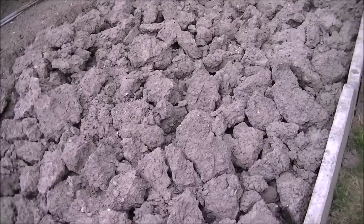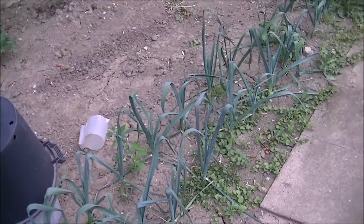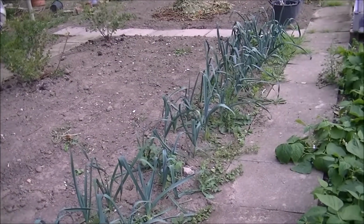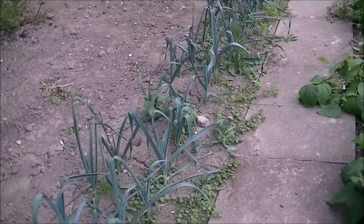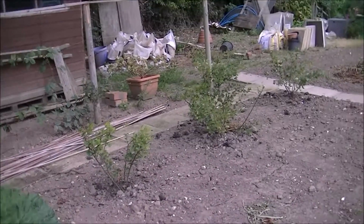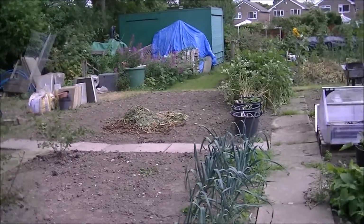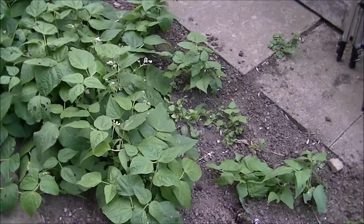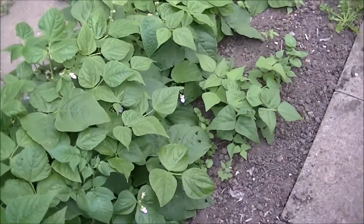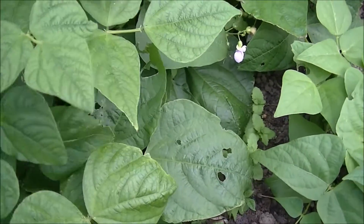I started winter digging here, so it is a bit dry today. It's been lovely. Leeks not doing very well. There's a few spots of rust on them already. So I didn't do any last year, but I decided to do them again this year. Well, I'll probably not do them next year. Gooseberry bushes. I didn't cover them, so pigeons had them. French beans, they're starting to flower, so should have some beans on here soon. In fact, there's a few rogue plants in there. That's a potato plant.